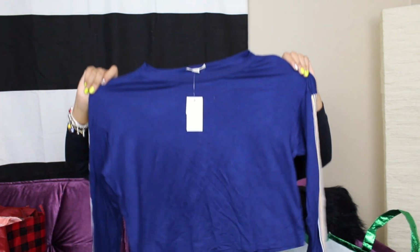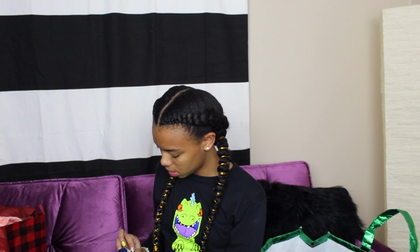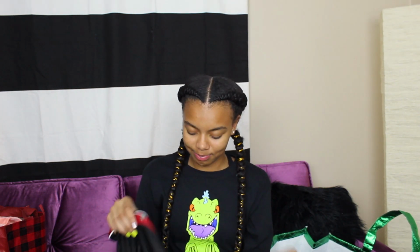And yeah, it's really soft. This is cute. It's to go with it. Wait, why is this a size? Hold up, y'all. The top is a medium and the pants are small. But yeah, these have a little slit on the side of them. This is a little different for me and kind of out of my comfort zone, but I feel like I'm gonna like it.